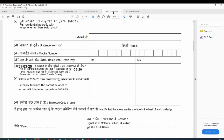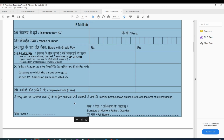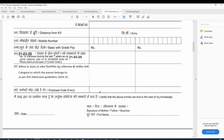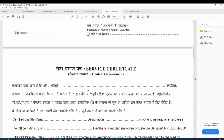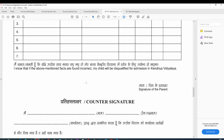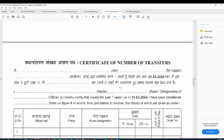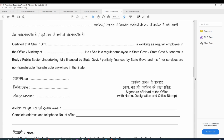Okay, so this is one difference here. For category you need to select employee code. This is one of the doubts many parents have. This employee code is only for parents working as government employees, that is state or central government or public sector units. So if you have an employee code or employee ID, you can mention it here. Then you need to sign. This is the full list of certificates that will be given by the schools. For every form you need to get a counter signature from your head of the department.